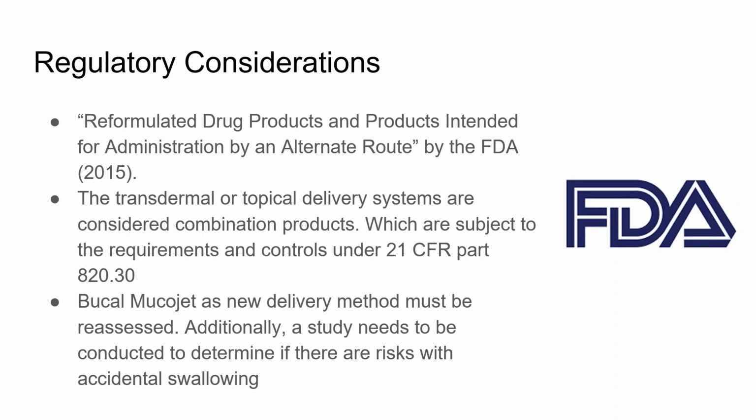So, as far as regulatory considerations go, because we aren't developing a new pharmaceutical, both of our platforms will be regulated as reformulated drug products and products intended for administration by an alternate route by the FDA. So the transdermal topical deliveries, which would be our cream, that is considered a combination product, and so it's regulated under 21 CFR Part 820.30, which essentially requires extensive record keeping and good manufacturing processes for production, but also just making sure that the chemical doesn't interfere with the delivery system, which would be the HDL particle.